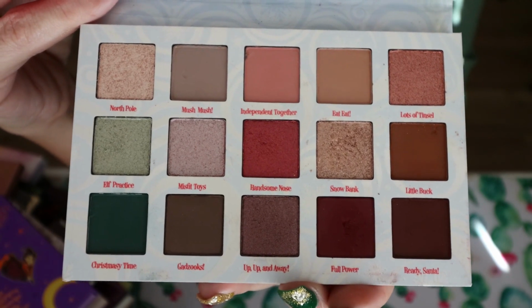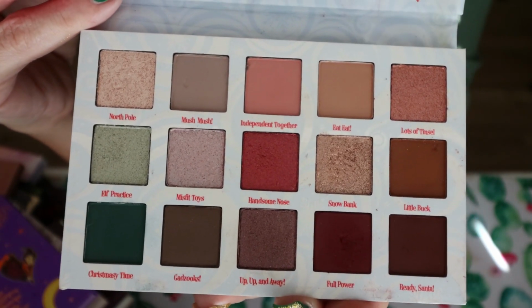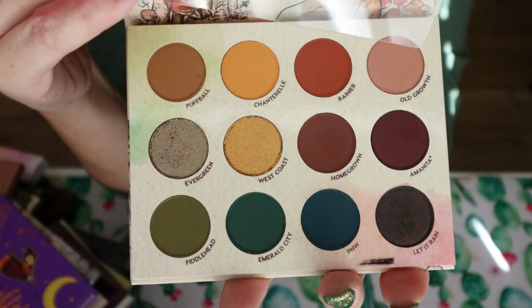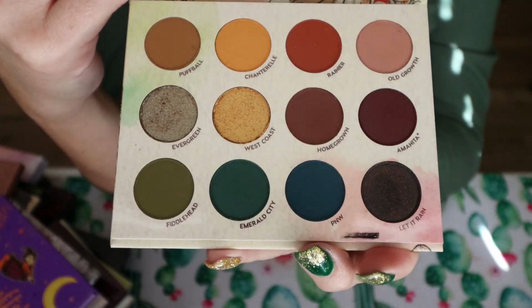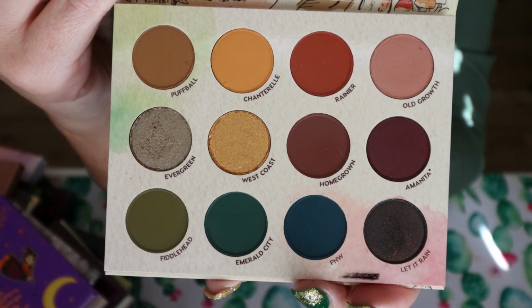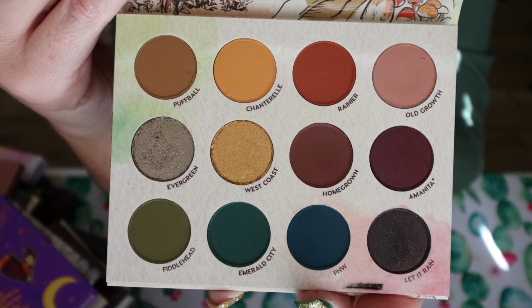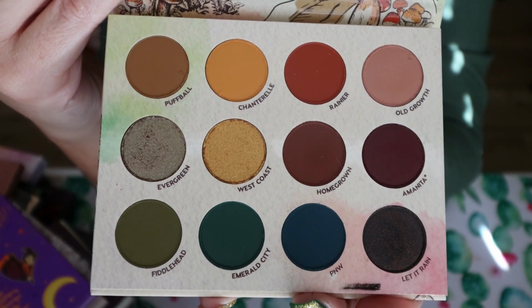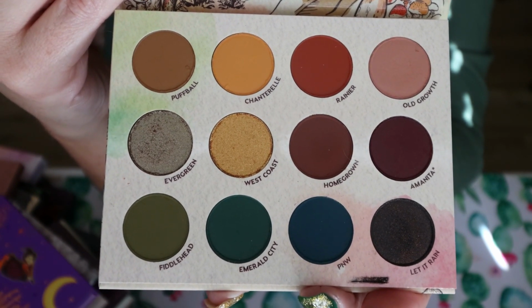But like I said, I want to keep it for nostalgia. We'll see if I reach for this again. The At Forest Sight palette, which was done with Raw Beauty Christie. I have never used this palette. I only bought this palette because I had mega FOMO when I saw it and felt like I had missed out, but I love the color story. I just have not reached for it. This is another one that's making its way to my use pile on my vanity.